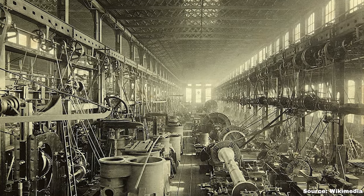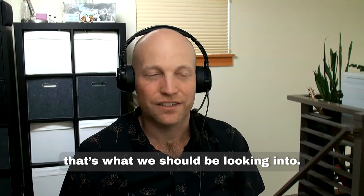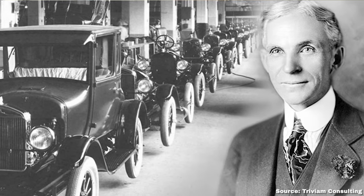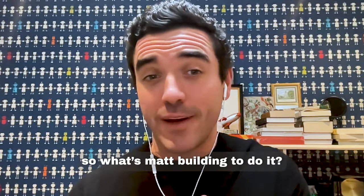My other favorite idea is to build a factory of large reactors, a shipyard factory. That's a really interesting idea. And if we wanted to get really serious about decarbonizing quickly, that's the kind of thing we should be looking into. It's like bringing Henry Ford factory production at shipyard scale to floating reactors. Many people do want to get really serious about decarbonizing quickly. So what's Matt building to do it?